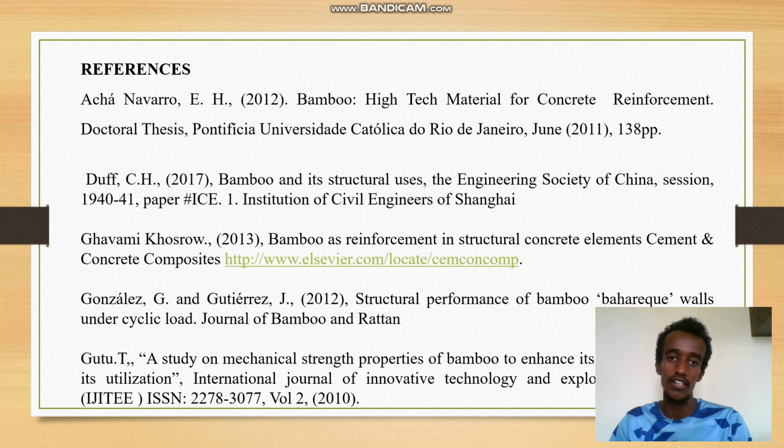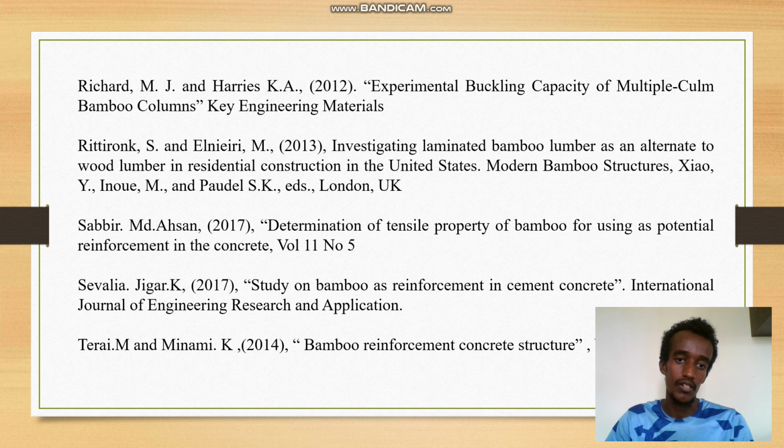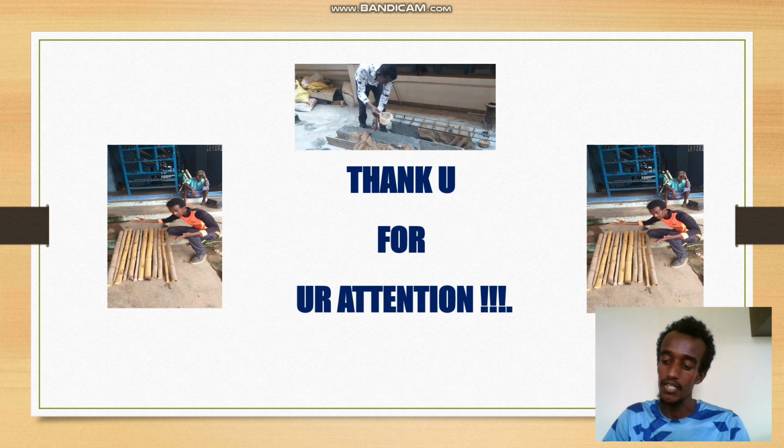References are from 2011 to 2017. Very recent documents and literature have been posted in this slide.